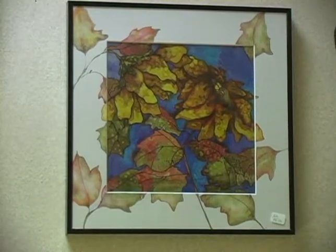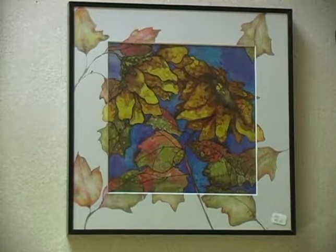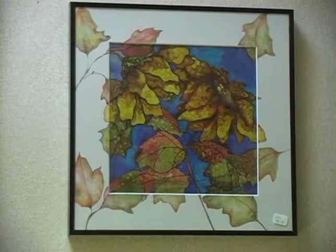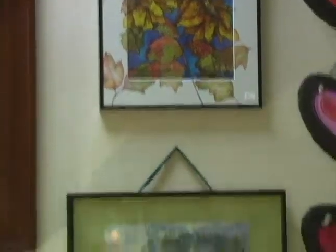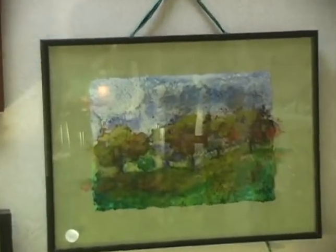The center picture, often when you frame it, it's done evolving, and so if you can add something to the matting or to the framing, it just extends it beyond the original artwork. Well, I like when you do that with photographs as well. I like to do that too, and I did it. This lower one with the orchard is a watercolor that I extended just a little bit onto the matting.